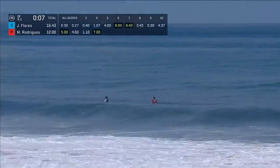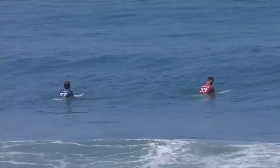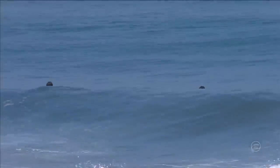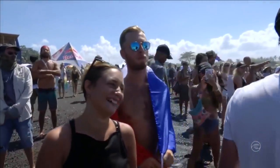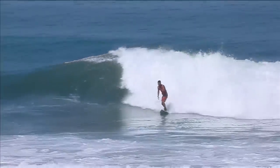Jeremy's just having a lot of fun right now, just keeping his wave count up, keeping that rhythm and that flow going. Jeremy's wave number 6, he dropped an 8.0, and all of a sudden that momentum shifted. Rodrigues was in complete control the first 10 minutes or so of this heat, and then all of a sudden Jeremy clicked into another gear and found something special and now finds himself in the final. Michael Rodrigues achieves his best result of his career against the top 34, and Jeremy Flores moves on to the final here at the Corona Bali Protected.